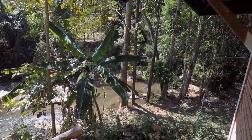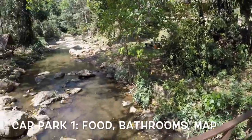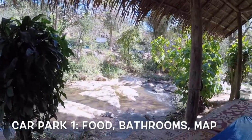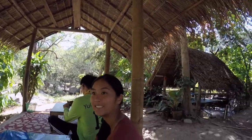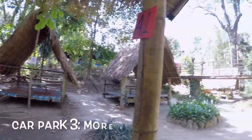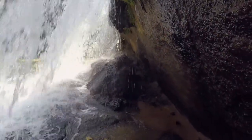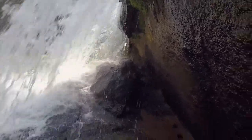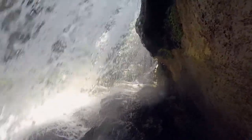There are food and toilets available. We ate at the first car park, where there is a bridge that you cross to enter a small food stand with nice bungalow seating next to the river. However, the menu here is very limited. There are more food, drink, ice cream, and other kinds of stands up at car park number 3. After eating at car park number 1, we went to the bathroom and visitor center to look at the map, then drove up to car park number 3, which is the highest, and walked to the falls from there.